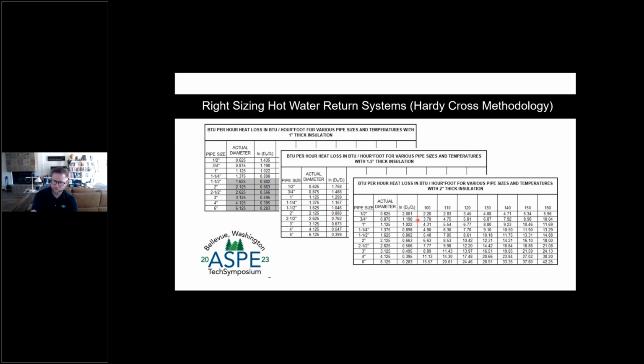So again, that old school mentality was using 30 BTU per hour per lineal foot. You don't reach that with a 2-inch thick insulation pipe until you hit either a 4-inch pipe at 160 degrees Fahrenheit or a 6-inch pipe at 140 degrees Fahrenheit. Now, hot water systems, especially if you're right sizing, more often than not, in my experience, even for a large hospital, are 4 inches and less.